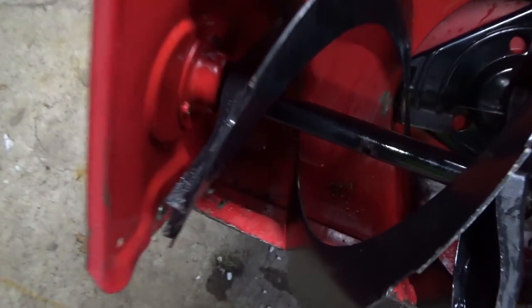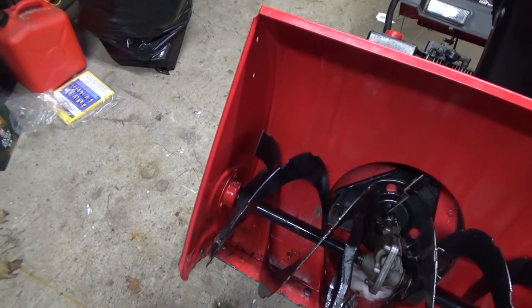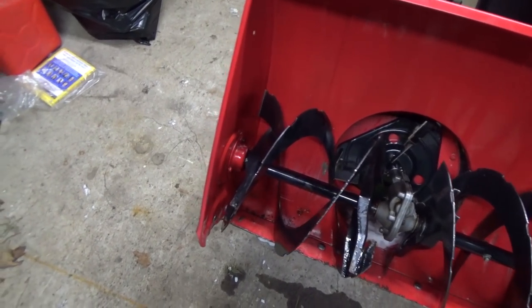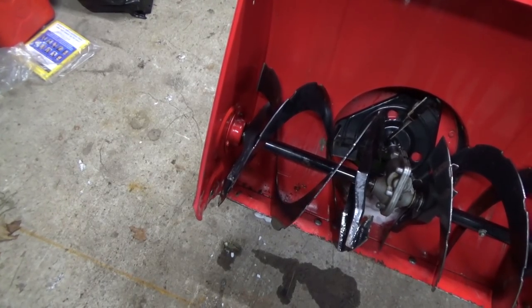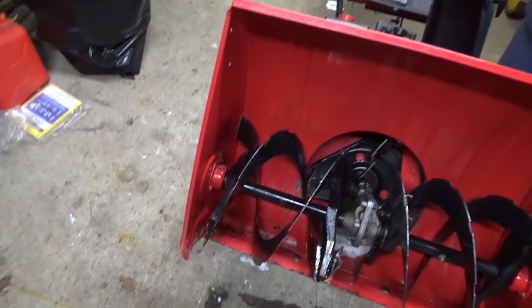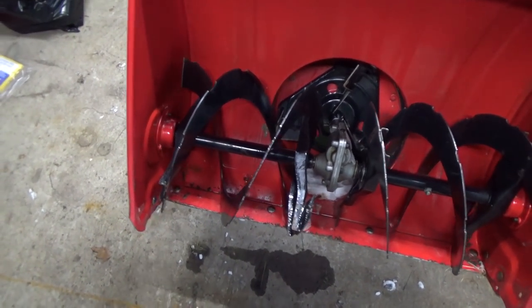Yep. You see all that muck and guck all over the bottom there? That's what it was. I don't own any punches, okay? So, bear with me. I used a nail and a hammer and pounded it out. So, okay, I'm going to finish attaching my bearing over here, and then I'm going to reattach the auger, fire it up.